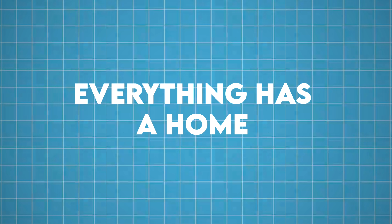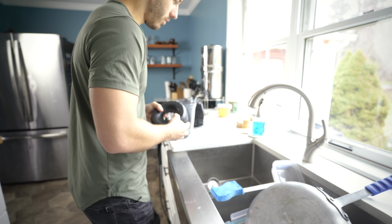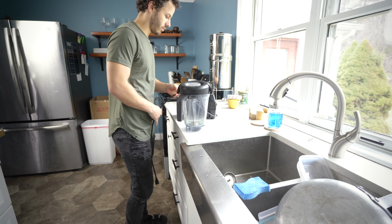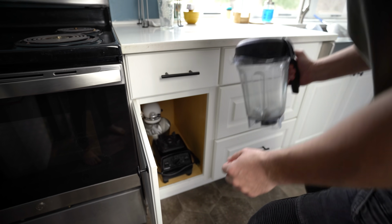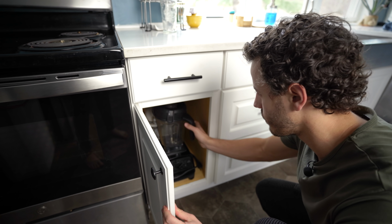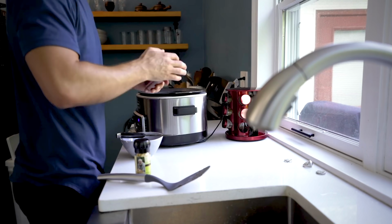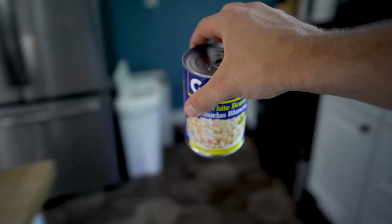Make sure everything has a home. Much like with the rest of your house, it is super important to make sure that everything has a home in your kitchen. This prevents you from just whipping it into a cabinet or leaving it strewn all over the place. Because it actually has a home, you're much more likely to put it back there. So take some time and actually think through what is the best layout for my kitchen and what can the home for each one of these be that makes sense, so that when I'm cooking, when I'm doing things, it's easy to get to and easy to put away.